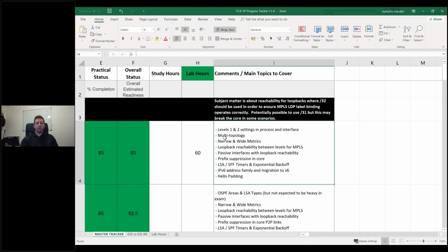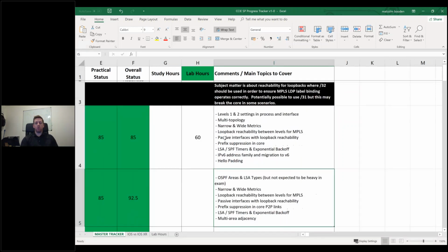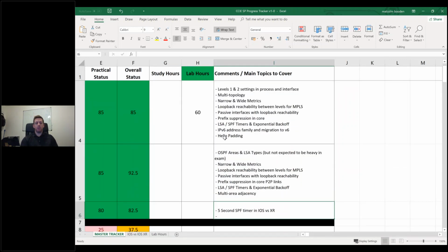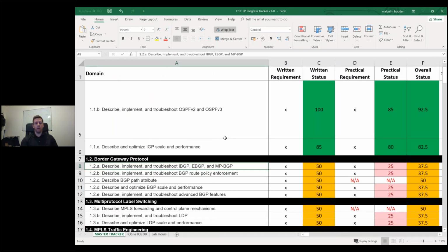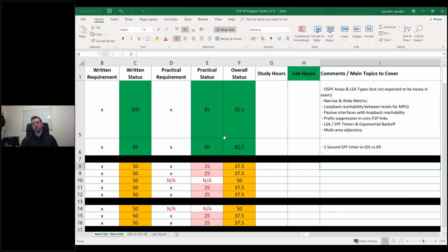So my intention is to basically list these out and work through them all for every single topic that's in this tracker. And I'm confident that I can get pretty close to what actually needs to be studied for each of the exam topics, because I know this blueprint objectives PDF requirement sheet pretty well, because I used it as a guide for the CCDE, also the CCIE Service Provider. So that really sums up the master tracker sheet.